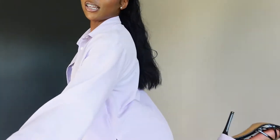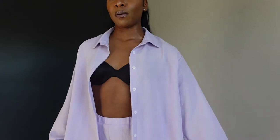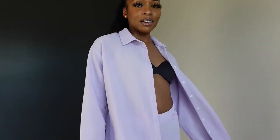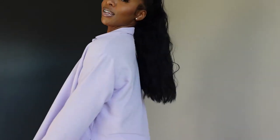I think I got this from FASHIONNOVA a long time ago. And then these black heels from SIMMI. I don't think they're from Ego. But yeah, super cute, super fun, super pretty, perfect for the summer, perfect for a swimsuit cover up. So yeah, I love it. Let's move on to the next one.